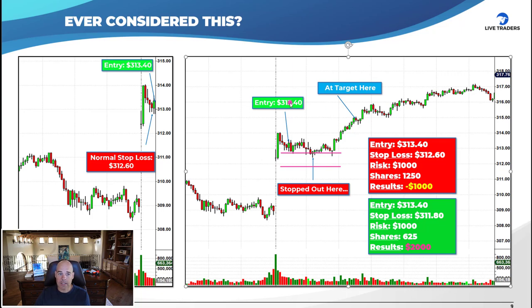Now, you need $1.60 on the original trade, which is 315. That's the original target. But now that we have double the stop, we have a $1.60 stop loss, instead of 80 cents, we doubled it. So now we need $3.20, which comes out to 316.60. We move that target right to there, and we still hit the target.